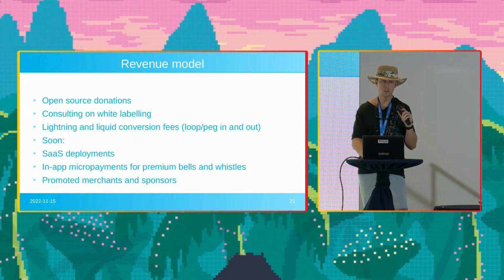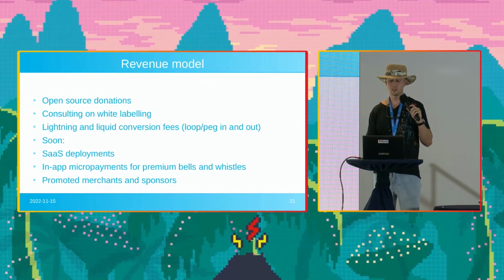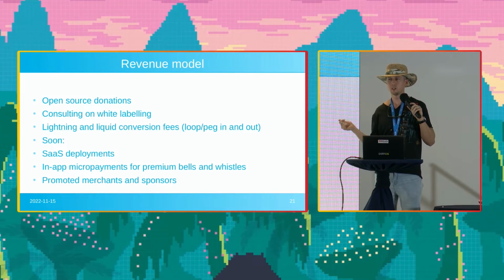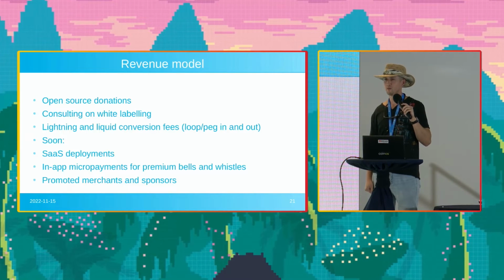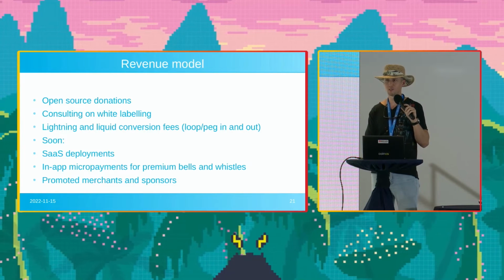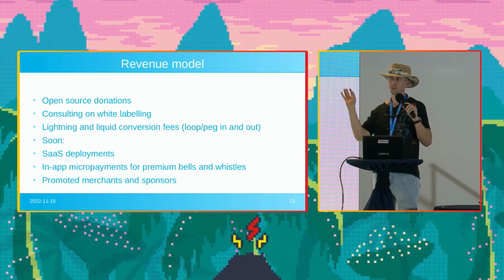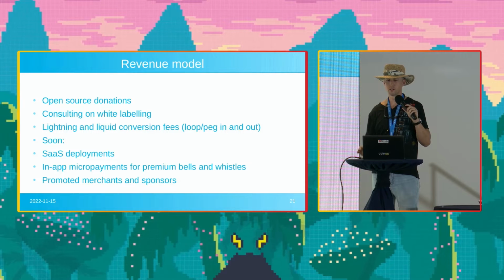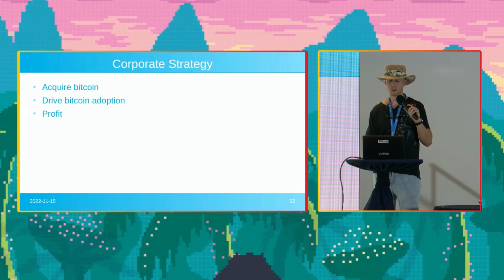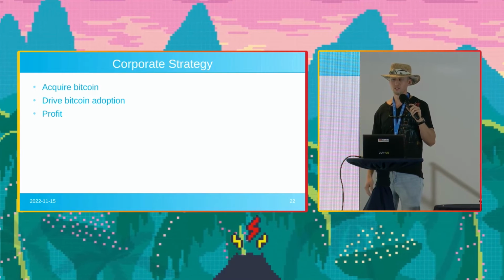And soon we're going to try to do a SaaS model so that it's easier to deploy this, white label it, and host it for other people and charge them for it. We might start adding some monetization into the app itself, so you could get, I don't know, maybe a video avatar instead of just a static image, and pay me like 50 cents for that. And we might start charging merchants to be featured front and center, so if people want to pay for advertising, we might do that. Our main strategy though is just to hold Bitcoin, get more people using it, and then profit.